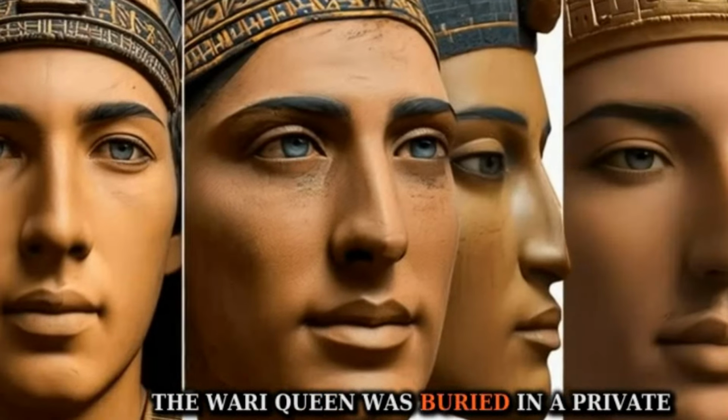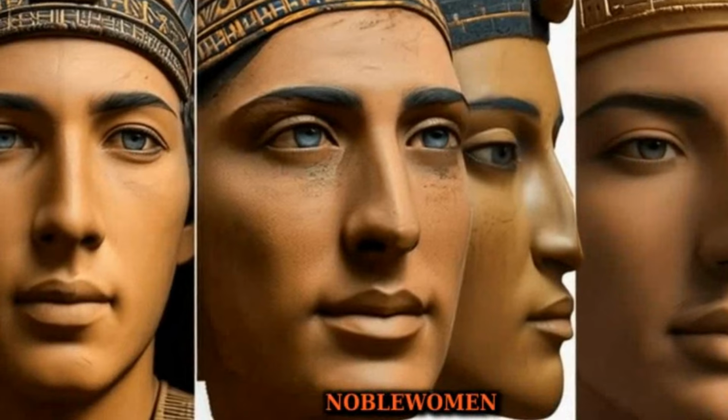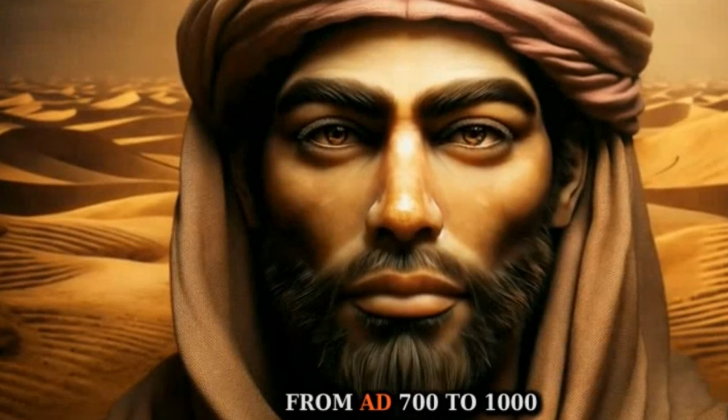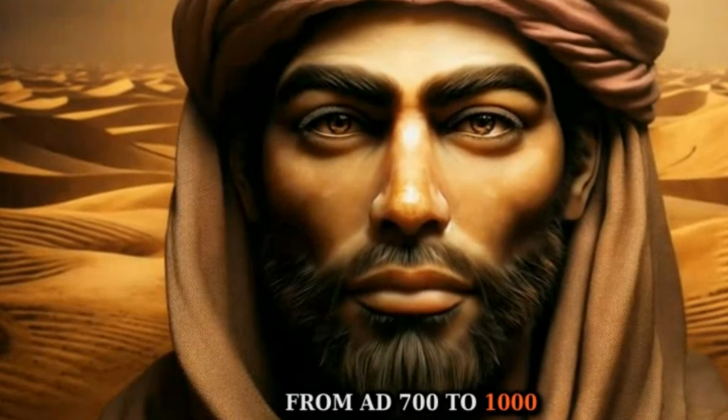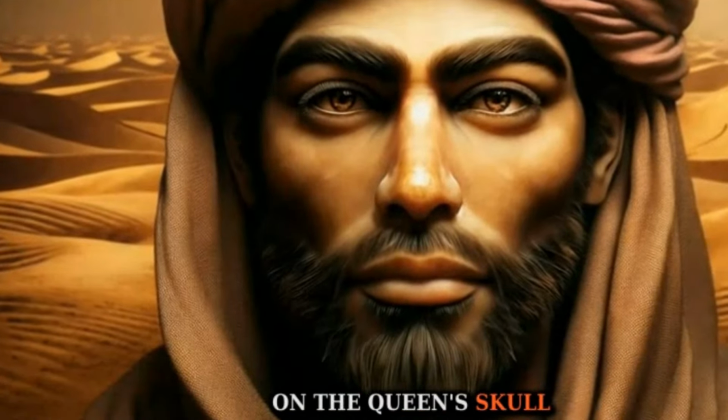38. Ancient Wari Queen. The skull of a Wari queen who lived about 1,200 years ago was discovered among numerous lavish artifacts in a pyramid mausoleum known as El Castillo de Huarme, located in North Lima, Peru. The Wari queen was buried in a private chamber, while the rest of the tomb held the remains of 58 noblewomen. They were part of the Wari culture, which thrived in the region from AD 700 to 1000. The reconstruction was crafted from modeling clay and was based on the queen's skull.